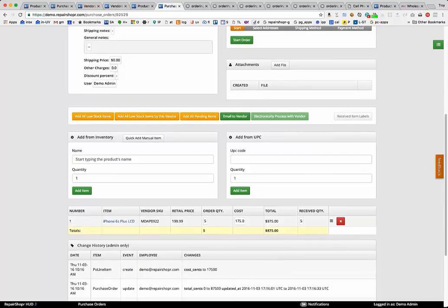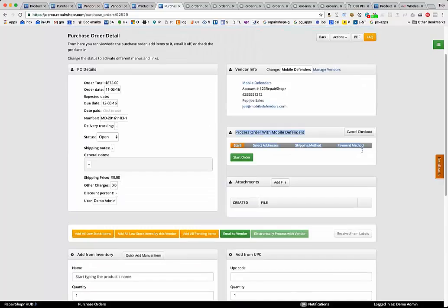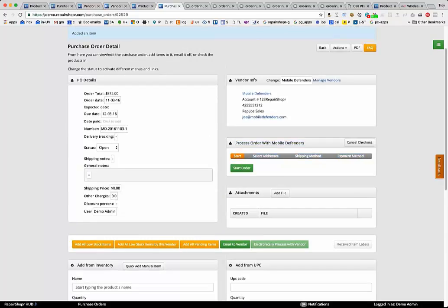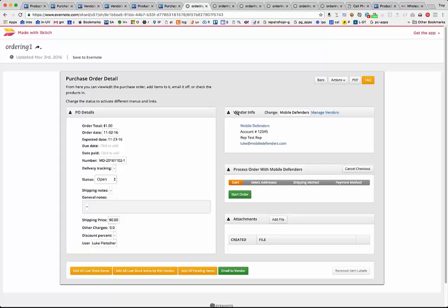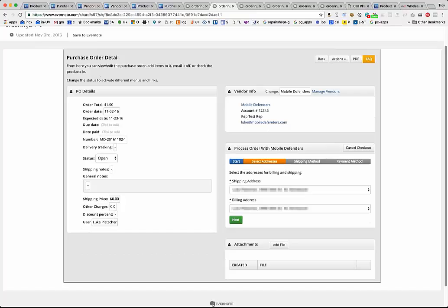So we've got a purchase order, we've got a vendor SKU showing up here, and with the integration, we've got this new widget in here. I've got some screenshots of this I wanted to pop through to show this checkout process, because my demo account is going against their live system, and I don't want to do a real live order. When you click that start order button, it takes you into a shopping cart. Here it's showing shipping address and billing address from your Mobile Defenders account. If you're a multi-location, you can select which one you want this order to go to. You hit next.